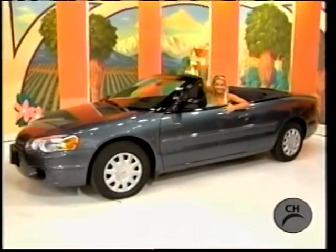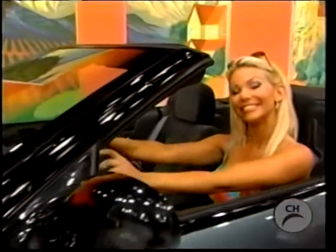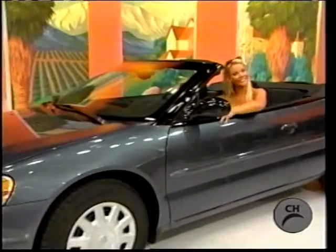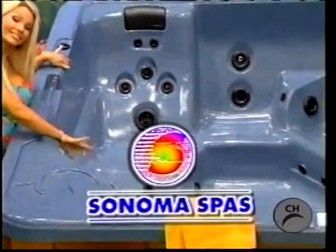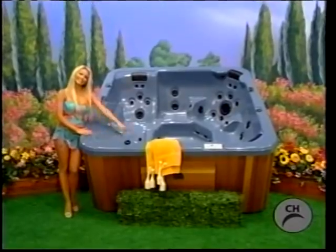Got a top that's a little closer to home. The soft top. Standard equipment, plus anti-lock brakes, and this showcase built in this new spa. 7-foot Symphony from Sonoma Spas features 45 hydrotherapy jets and a waterfall from Sonoma Spas.